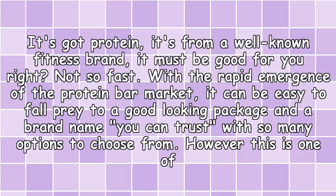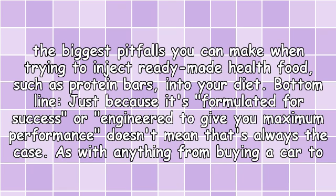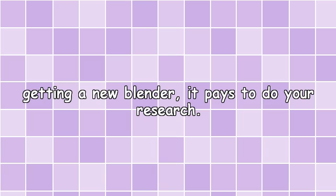However, this is one of the biggest pitfalls you can make when trying to inject ready-made health food, such as protein bars, into your diet. Bottom line: just because it's formulated for success or engineered to give you maximum performance doesn't mean that's always the case. As with anything from buying a car to getting a new blender, it pays to do your research.